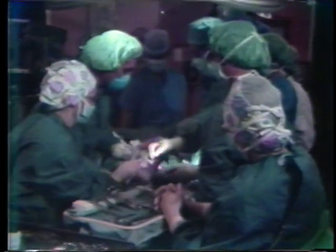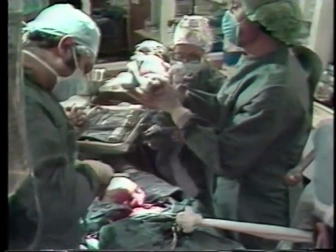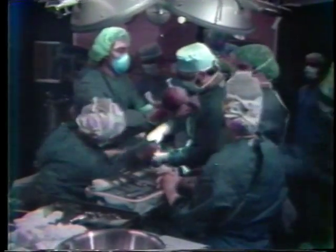Okay, you can cut that, another cord clamp on there and cut, please. Okay, it's a boy. George, congratulations. Now I'm going to have the pediatrician check the baby, and then we're going to give the baby to you. Very good. Okay.